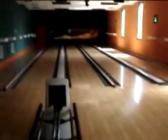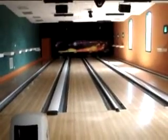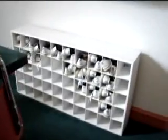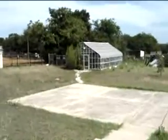Another little bar here, and four-lane bowling alley. That's a four-lane bowling alley. Right there. Full size, it looks like, actually. Well, maybe three-quarters. I don't know. Screens up there. Bar stools, everything. Keep bringing your shoes out, I guess. Greenhouse over there. Neighbors, horses. Foreman's house. Let's go inside.